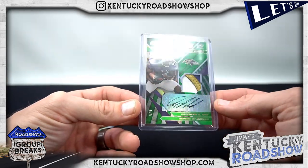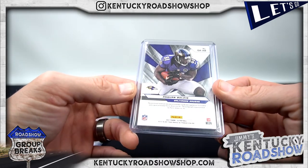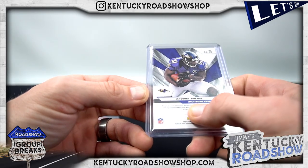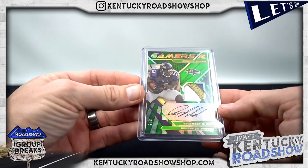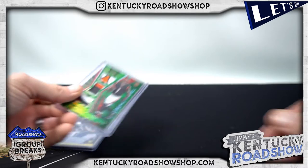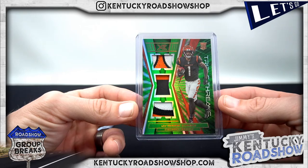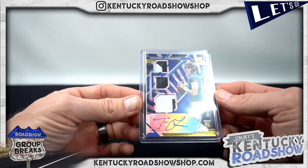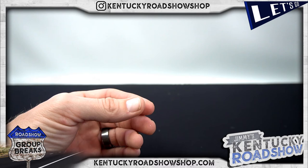5/5, Anquan Boldin. The enclosed material was worn used during Bolden's game on 11/11/2012. Jamar Chase, 4/5. And Trevor Lawrence to 20. That is it on XR number 2. Thank you, everybody, very much.